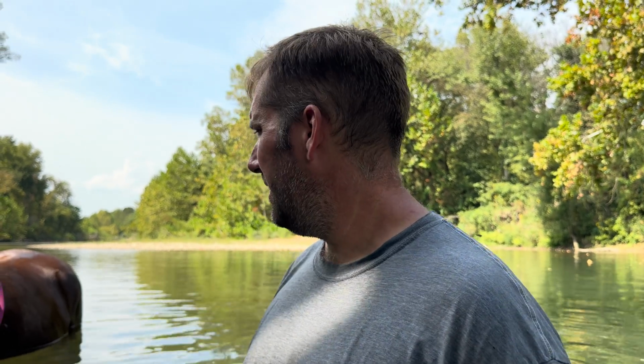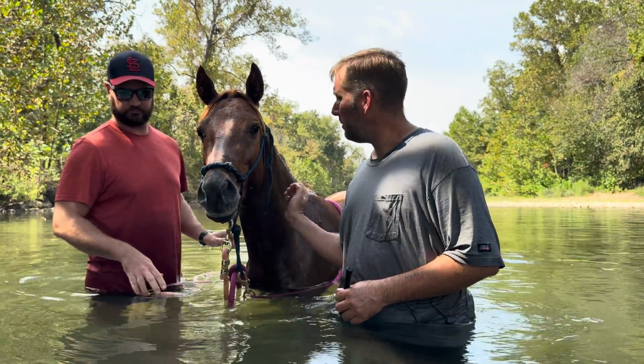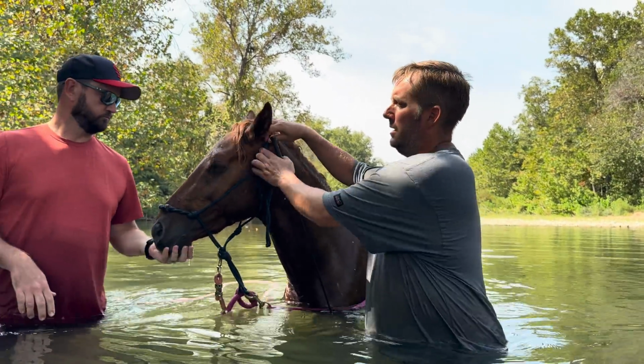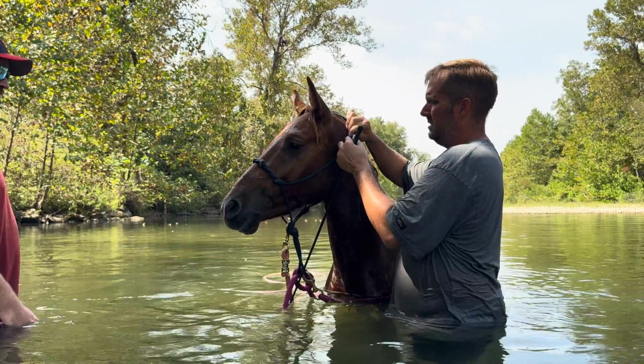I don't understand it. Now, rubbing and scratching is great too. Like Champ, he has a spot right here that he loves to be scratched. So when I'm rewarding, I do that. But when I'm reassuring, I'll maybe stroke or I'll pat. So they're all just different tools in the toolbox. Let's get a little loose.